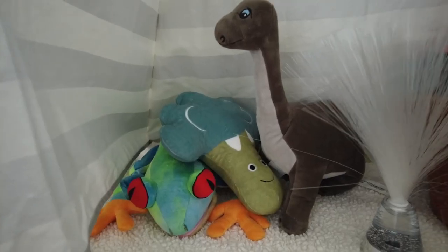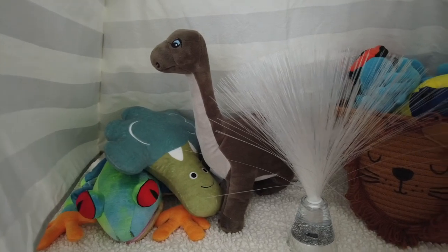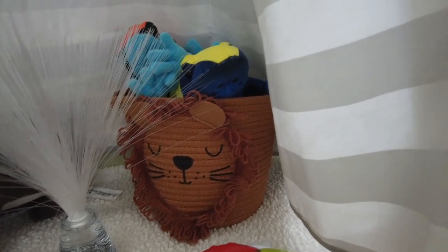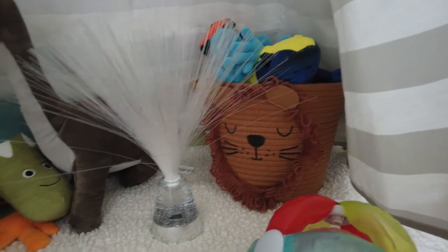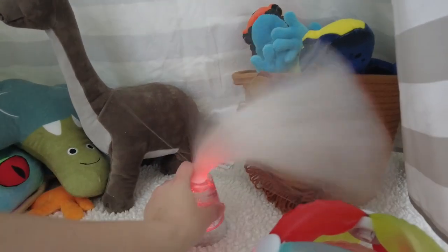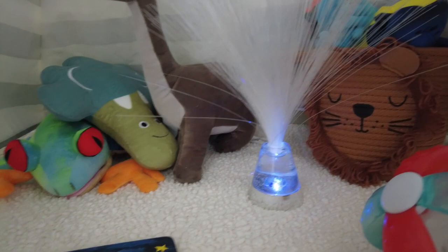I've got his frog teddies, his little broccoli, his dino from IKEA. Got this cute little basket which fits so well in this room. This basket here is from Primark. Inside the basket we've just got some more teddy frogs. We've got a fiber optic light, it just lights up as you would imagine, so that'll sit on during the night whilst he's playing in here.